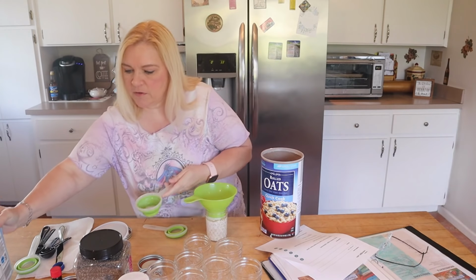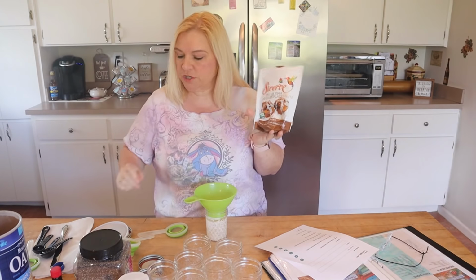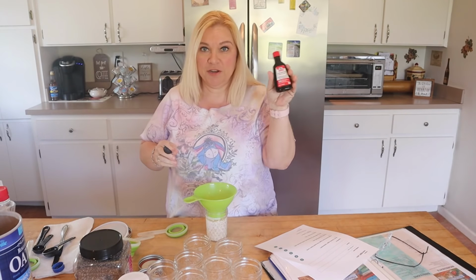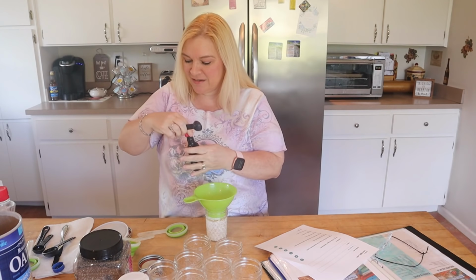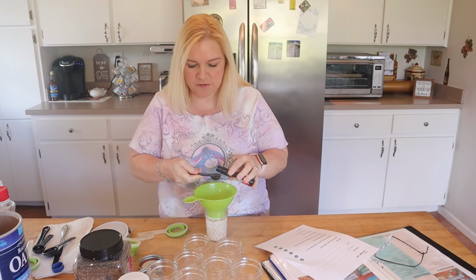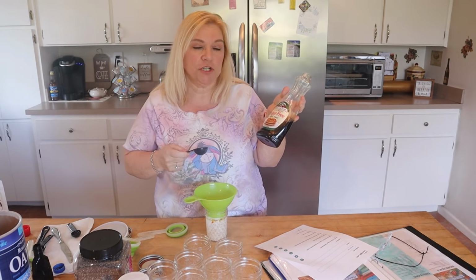So 1/2 cup of almond milk, a teaspoon of, I'm just using Swerve brown sugar replacement, and then I'm going to use my cake batter extract, and I think I'll do a teaspoon of that. I'm using Maple Grove Farm sugar-free syrup.